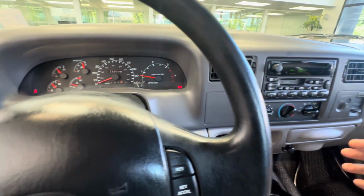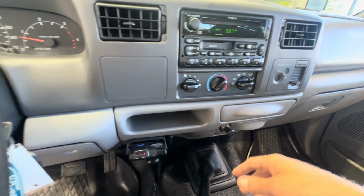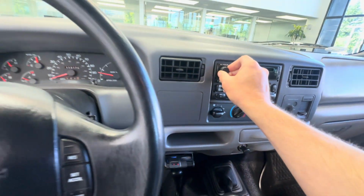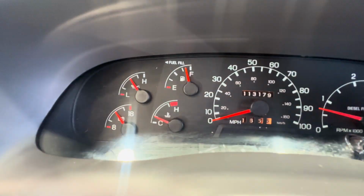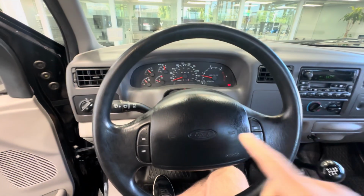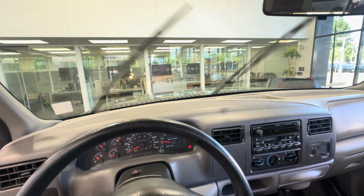Always serviced at the Ford dealer that sold it since new as well. Forgot to mention that. Never been used. Preserving it for you. Charging system excellent. As you can see, everything here. Horn works. There's the wipers.